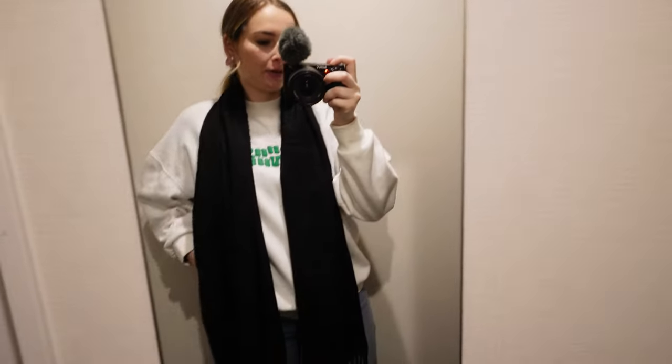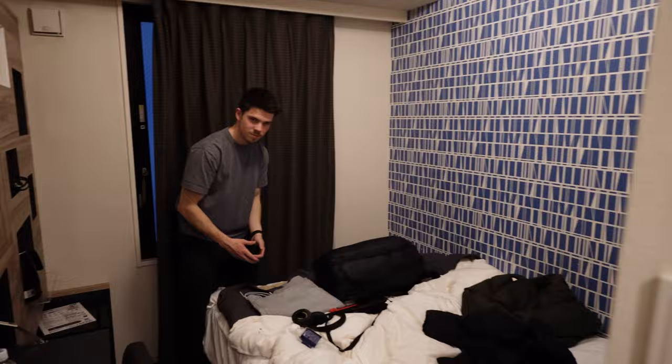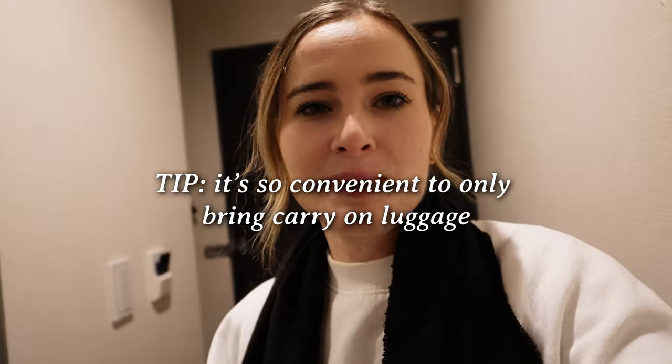Hey guys, so we're just in our hotel room in Kyoto, just packing everything up. There's my husband, Brayden. Hello. And I wanted to start off with a little tip because this is the first time that we've traveled internationally with only carry-on suitcases, and it's literally been game-changing because we don't have to worry about our bags being checked in. Then if we potentially don't get on the flight, we don't have to go find our bags in the random baggage carousels and stuff like that.